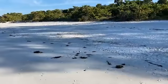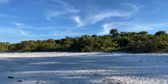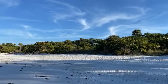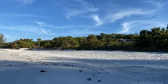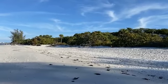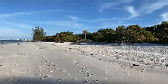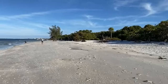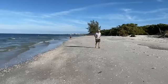Just a shame. Such a beautiful, beautiful morning. Weather-wise, it is just spectacular. Take a walk up there and see if the gopher tortoise is out. We haven't seen him in a while, him or her.